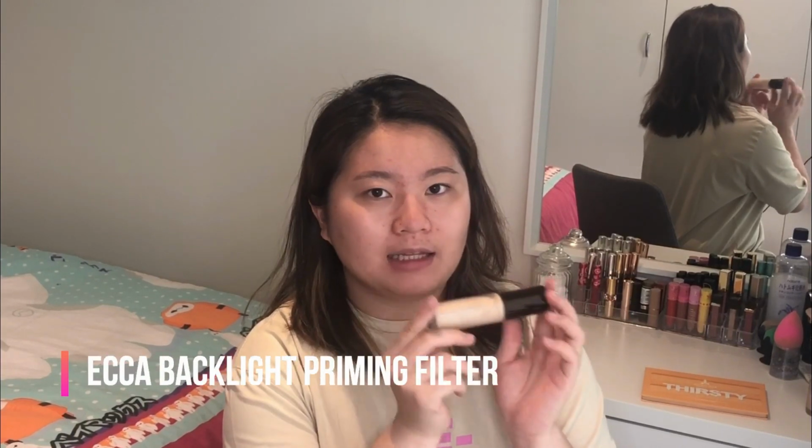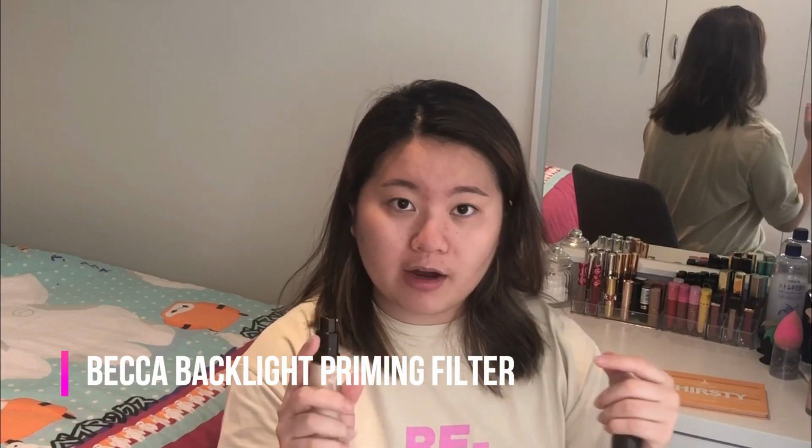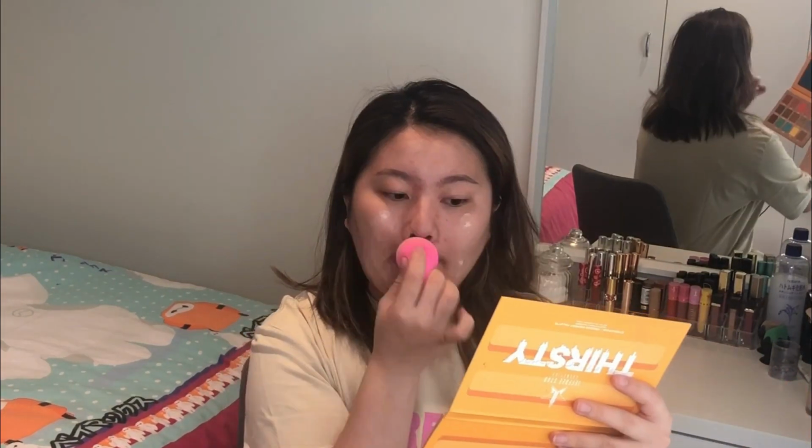So the next primer that I'm going to be using is the Becca Backlight Priming Filter. So this is a very glowy primer. I'm going to be taking it on a damp beauty blender. So just going to squeeze like 2 pumps of it, and I'm just going to bounce this on my whole face.